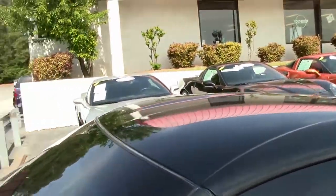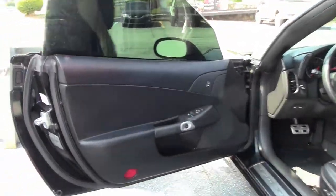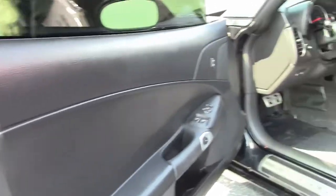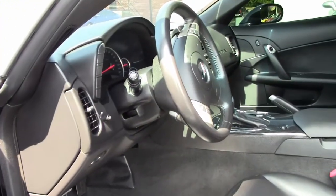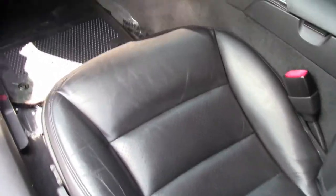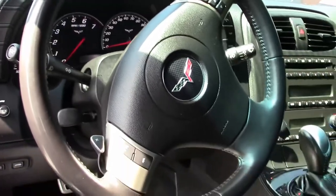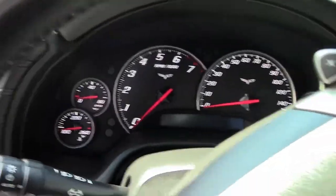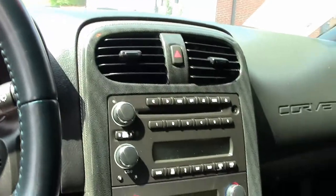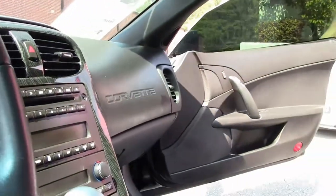Now, this is an automatic car. It's a black interior. And this was considered a base car or a 1LT. You do have power everything, Bluetooth, stereo controls on the steering wheel, tilt wheel, dual zone climate control, power driver's seat, and power passenger seat as well.